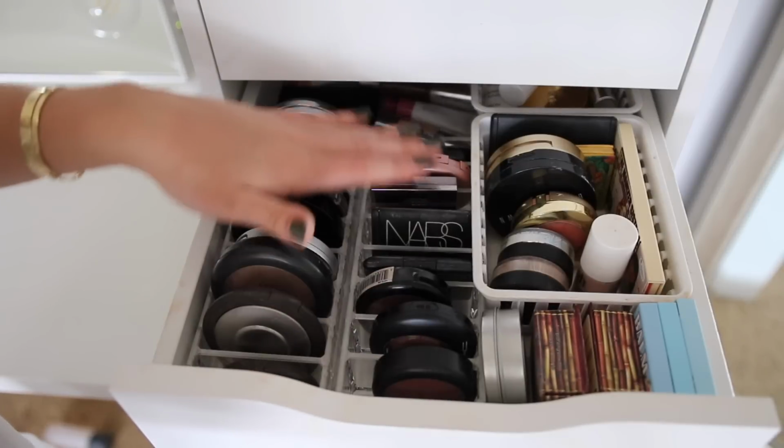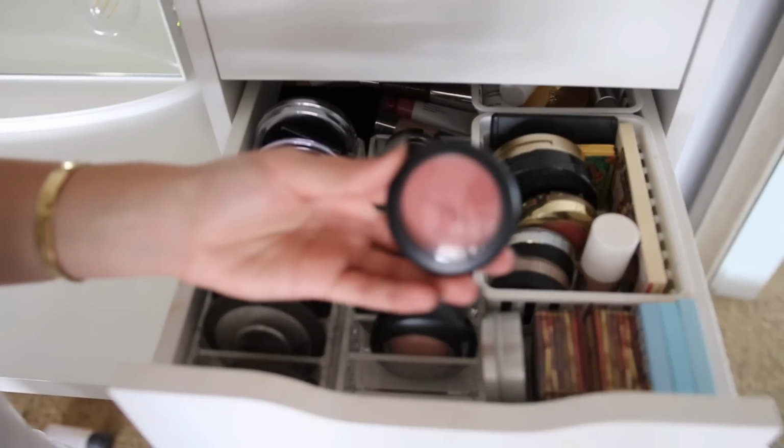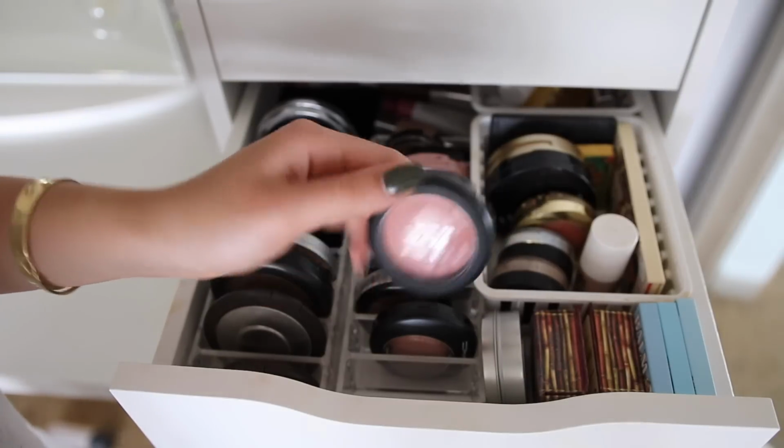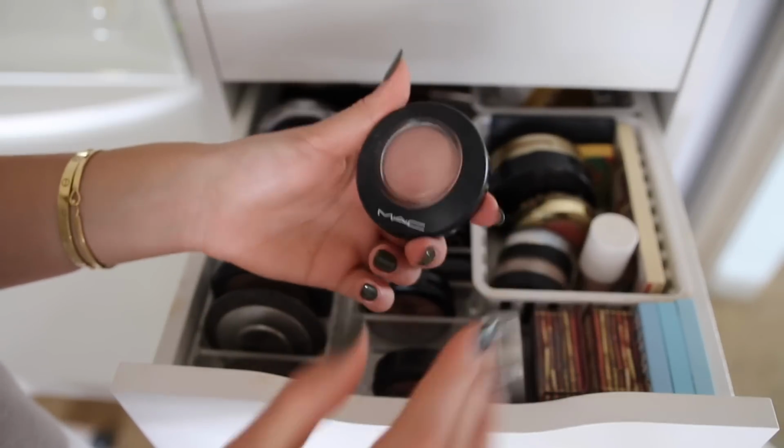So on to a majority of my blushes. I have two from MAC. This one is in the shade Peachy Keen. I showed it in my Dirty Peach makeup tutorial. And then this one is one of my favorite shades, hands down. I've repurchased this a few times.